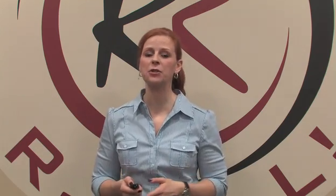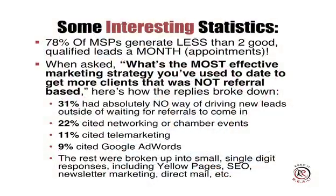So it's not a bunch of fluff, it's the owners of those businesses. These statistics are very interesting, and they're indicative of what's going on in the marketplace out there. First off, 78% of managed service providers, and I'm going to say MSPs as a general term. Some of them are selling cloud, some of them are still selling a little bit of break fix, but they're selling outsourced IT services. But 78% of MSPs are generating less than 2 good qualified appointments a month.